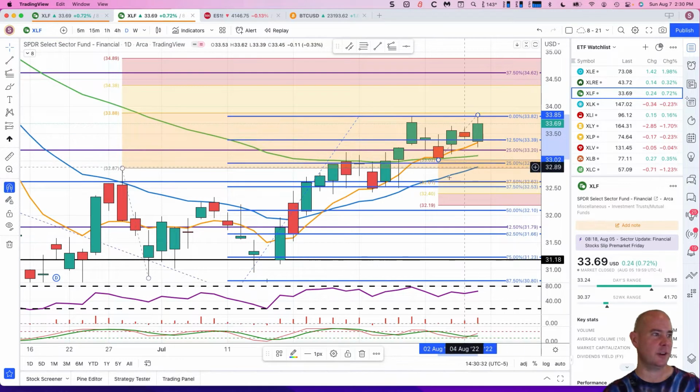So I am watching for this. If this triggers on a close below 33.02, hands off with this pullback in the short term on financials, especially since it's a long-term macro sell.